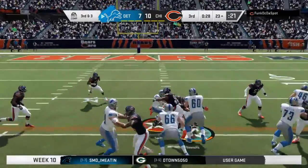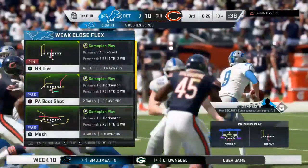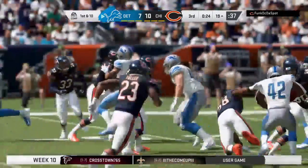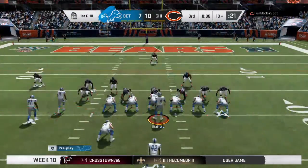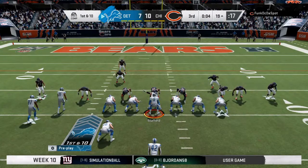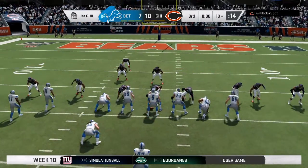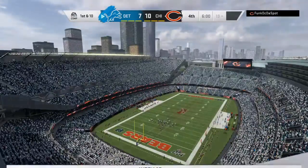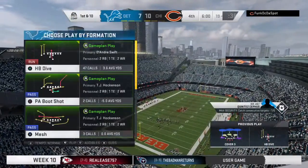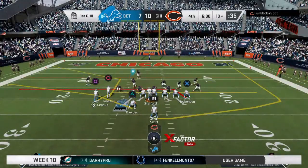On 3rd down, Swift, and he will have the first down across the 20 to the 19-yard line. They're able to convert with a gain of 4. Trying to get one more in here before the quarter breaks. And the Lions first down. And as they come to the line, they will not be able to get off another play as time has run out on this 3rd quarter.